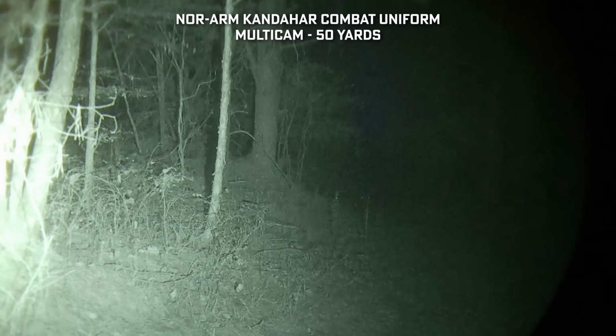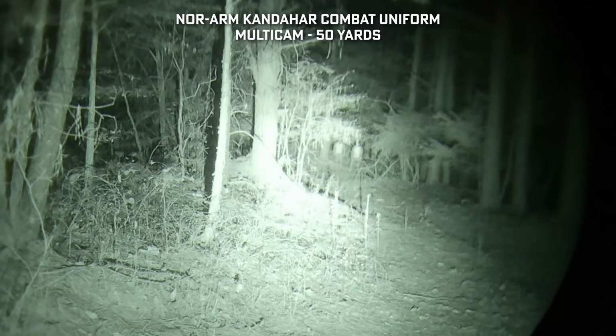Now, why was Josh carrying around a Glock throughout that whole bit? I don't know, it was dark.